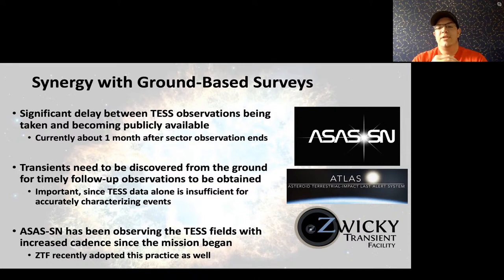But it means that you need to have some other way to detect your supernovae from the ground, or I guess there are some other space missions that would work too, but you need some way to detect it in order to trigger follow-up. TESS by itself is really powerful, but you really want to be able to leverage other resources as well, because TESS is a single broadband infrared filter, and you would like to have spectra, have higher energy wavelength observations along with TESS to really maximize the leverage you can get out of those TESS observations.